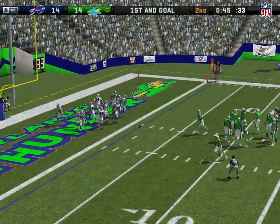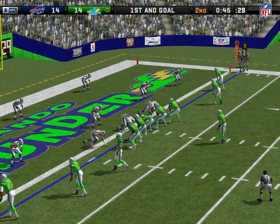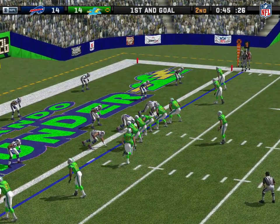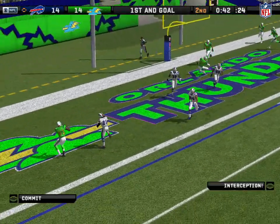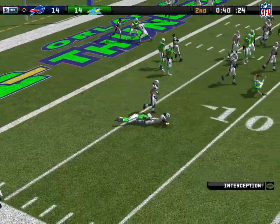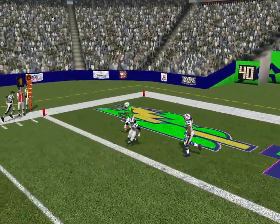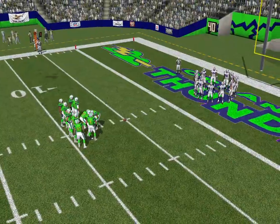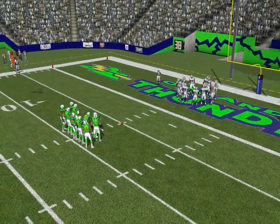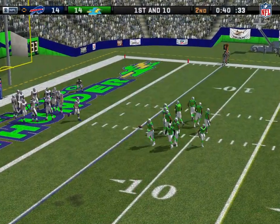After the penalty, it's now first on the 1-yard line. The Bills come out with 3 down linemen and 7 defensive backs. Gets rid of it, and it's intercepted. The defense looked like they knew exactly what the quarterback was going to do, and they get the pick. Yeah, they had a guy covering that area in the flat where a lot of quarterbacks like to throw. It's been close so far, and that's why we've got a tie ball game.